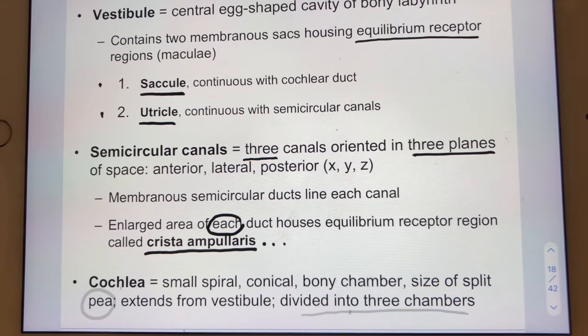Okay? The cochlea is in reality about the size of a split pea. So half a pea. Isn't that crazy? It looks so dominant and majestic when you're looking at these gorgeous illustrations that are zoomed so far in. The cochlea is divided internally into three chambers. We'll come back to that. All right, for now, next slide.